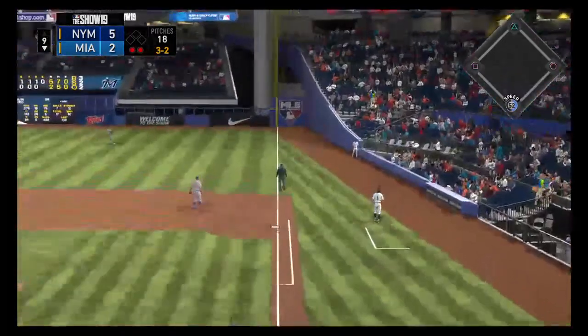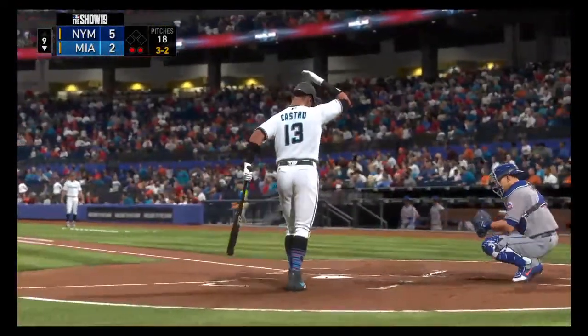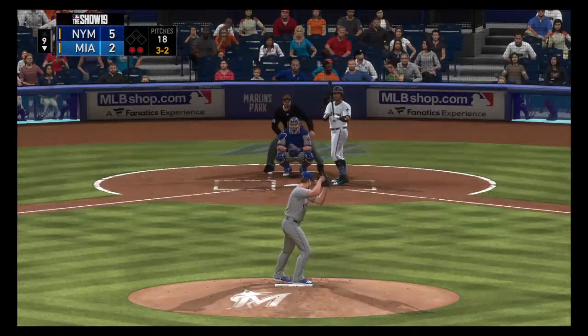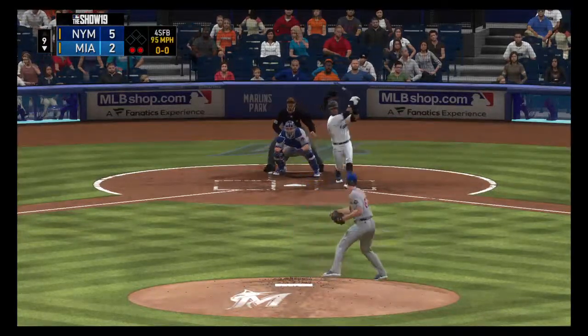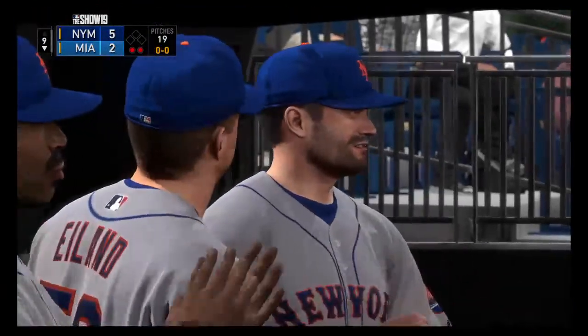Now a swing and a fly ball. But this will land untouched. The next 3-2. Swing and a miss. He struck him out, and that'll do it here as the ball game is over.